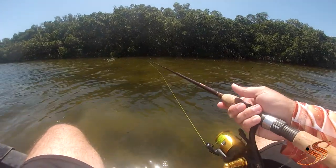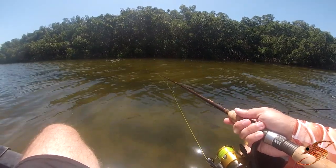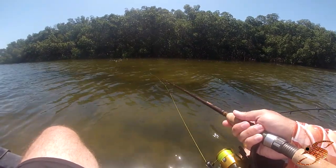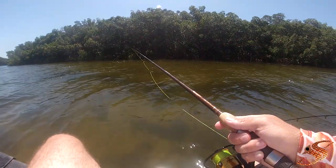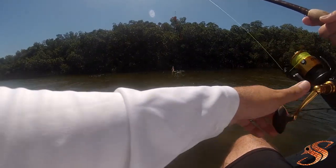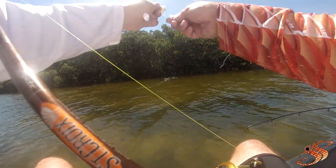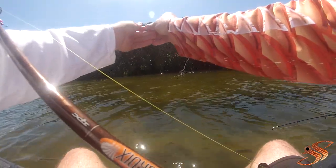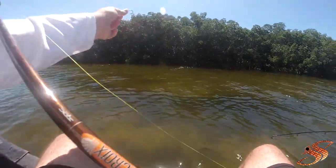I'm in a dangerous spot there, guys, but sometimes danger is what you want in order to get that bite. Oh, something was little. I think it was a pinfish. I was right. It's all right. Just chum the flat a little bit. Chum the shoreline.